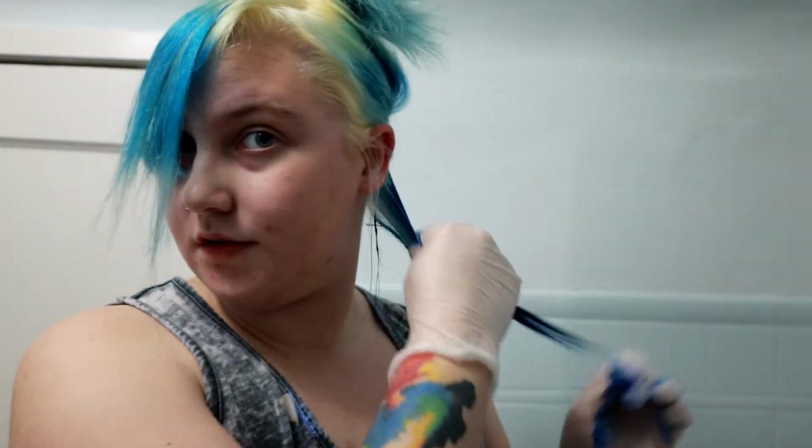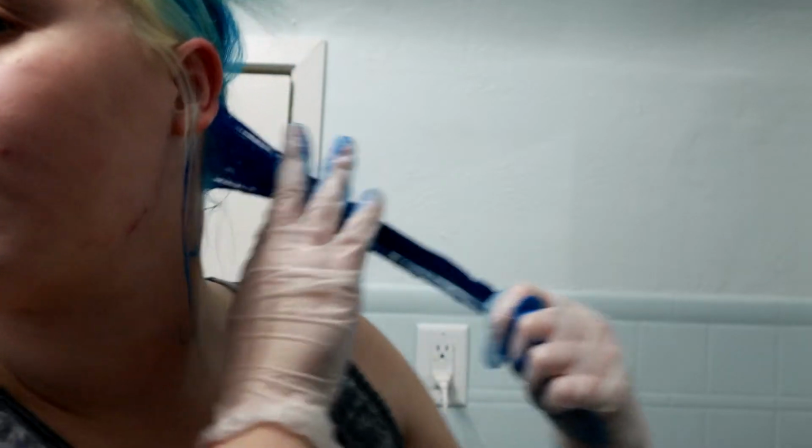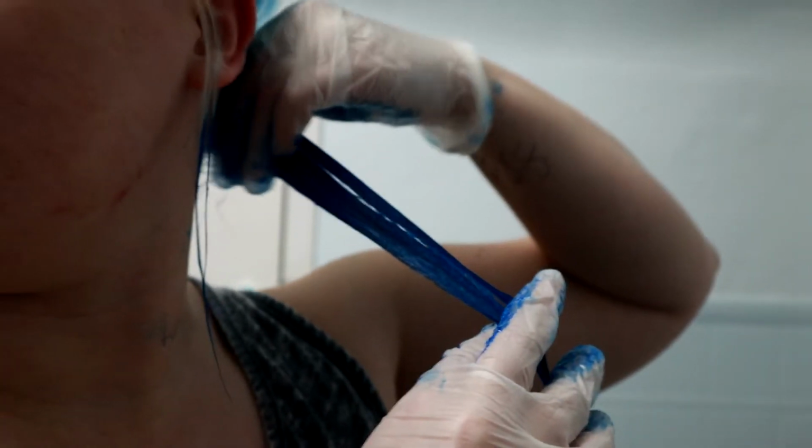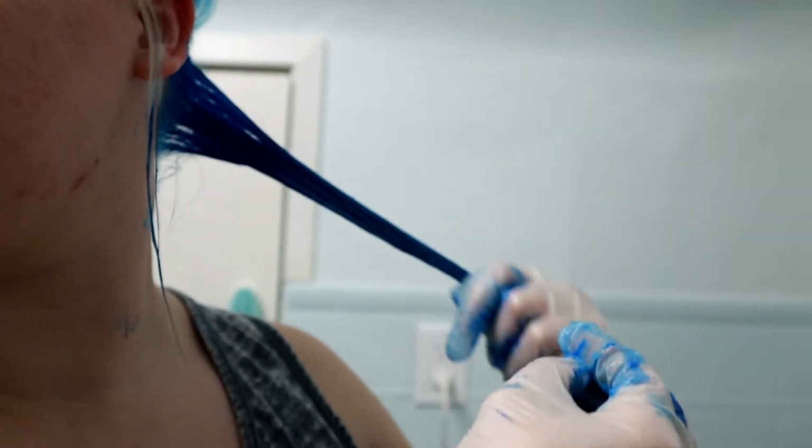Well, the good news is it smells really, really good. My husband thinks I'm talking to him. Really nice blue texture and color.